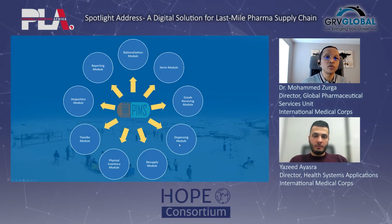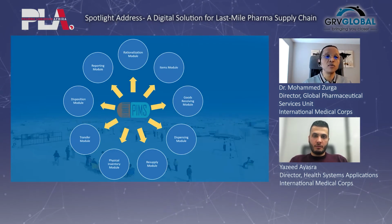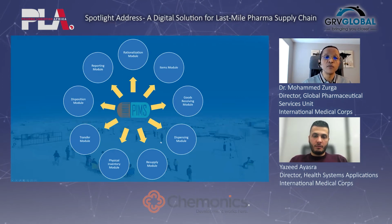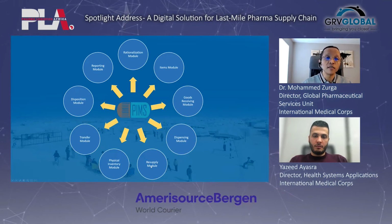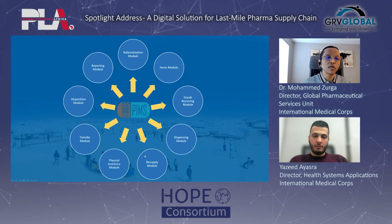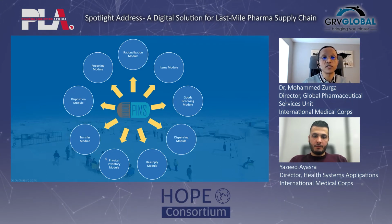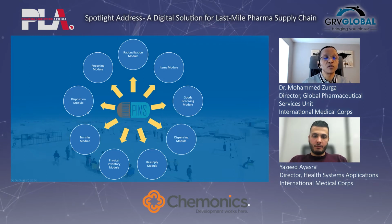As you can see, the different modules are displayed here. The rationalization module is the first module, where we do rational selection, quantification, and forecasting. And then we have the items module, the good receiving module, the dispensing module, and the physical inventory and resupply module in managing the supply as the goods flow from one place to the other. Basically, from a warehouse to a health facility warehouse or a pharmacy store, and all the way to dispensing the medicine to our patients. And in an unfortunate situation, if we have to dispose of any medicine, if it's expired, we still have to account for those. So we also have the disposition module.